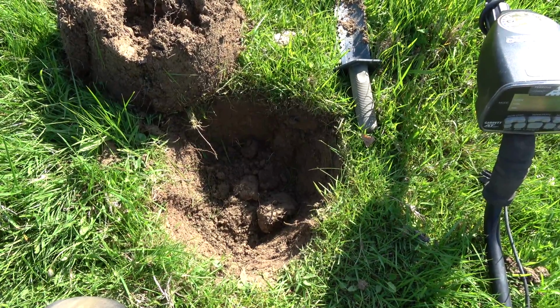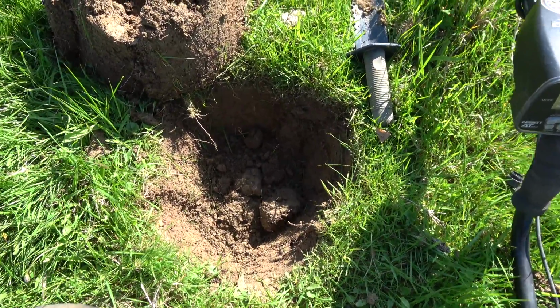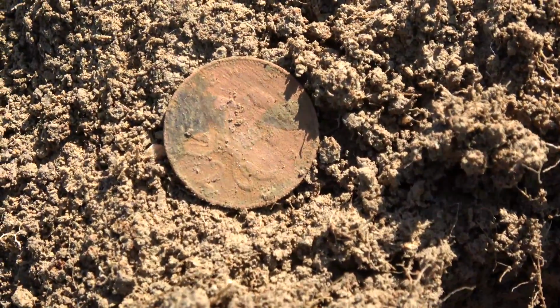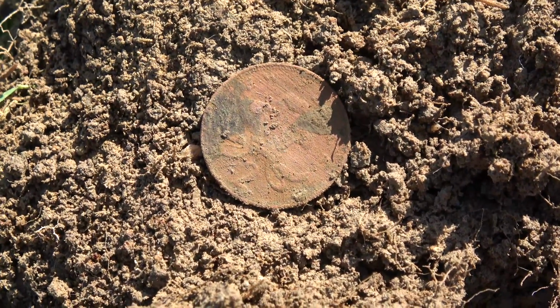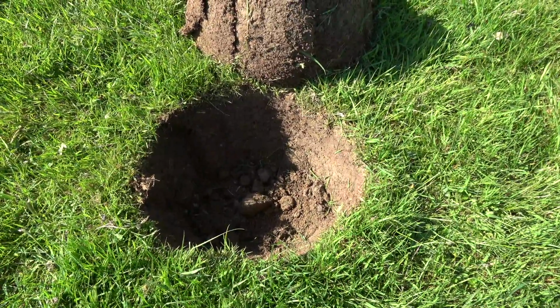On to the next. I just tipped the plug back in, swung over it, and I was still getting the signal. And there was another one in there. It's a modern 2p. So a 10p and a 2p lost both together. So happy days. Right, next hole.